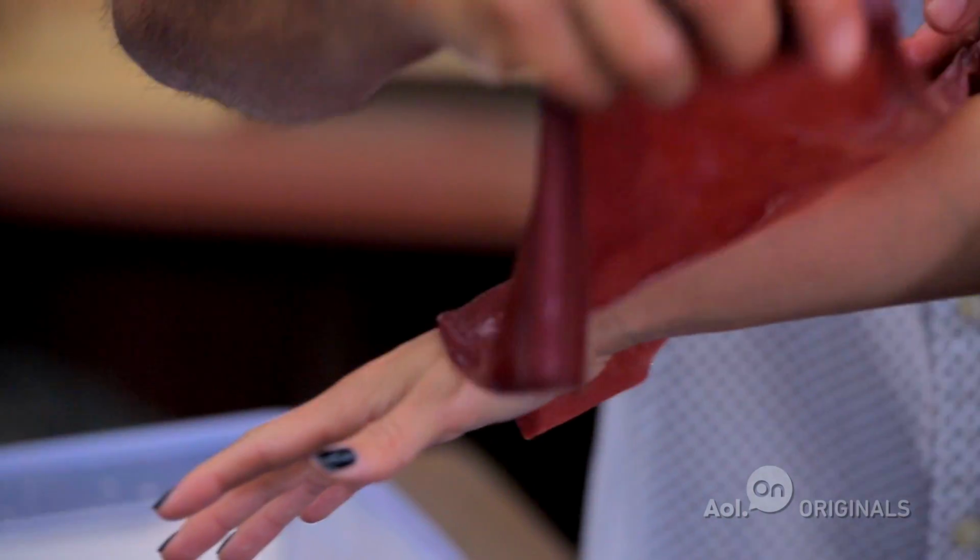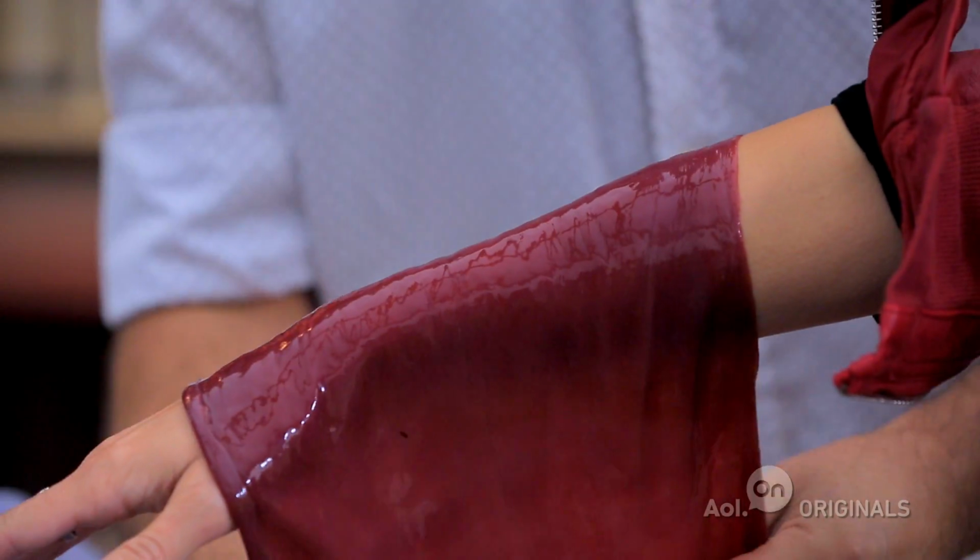I like to leave the smell in there because I want to challenge the public's perception of this.